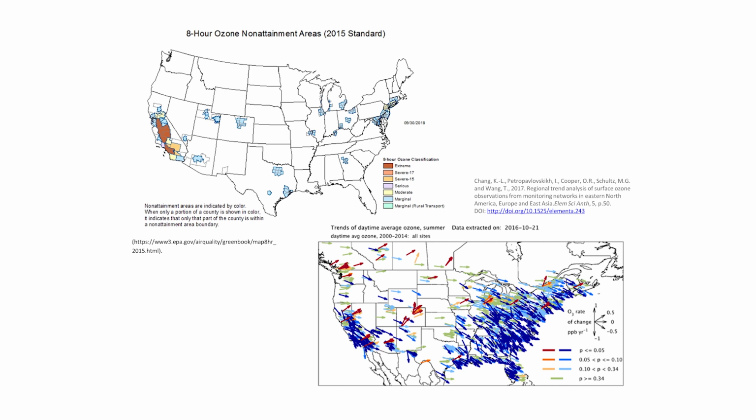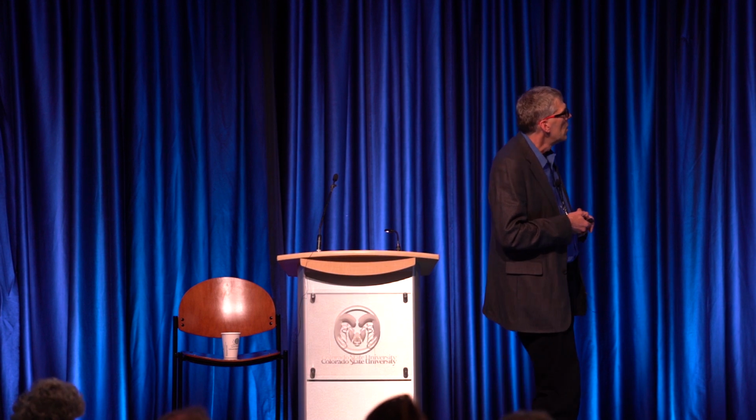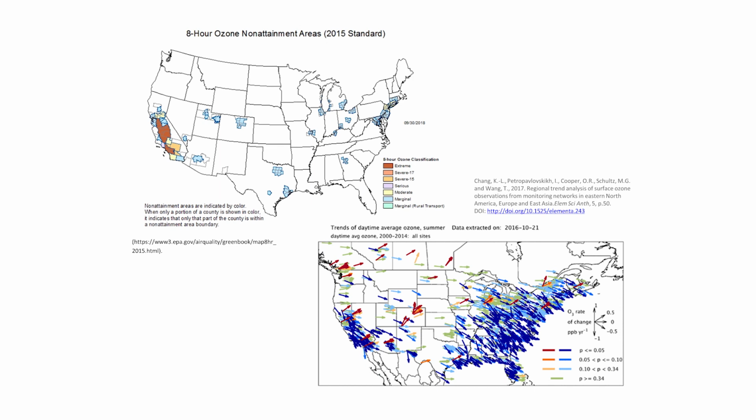This shows the trends in ozone over 2000 to 2014, from a paper that was just published. Arrows pointing down mean ozone has gotten lower, so ozone has gotten better over this time period. You can see lots of down pointing arrows. The colors give you the degree of significance. We can see clearly that the Front Range deviates from most other regions in the United States. We're really sticking out in terms of how ozone has changed. Ozone has not improved in this region to the degree it has improved in many other regions across the United States.